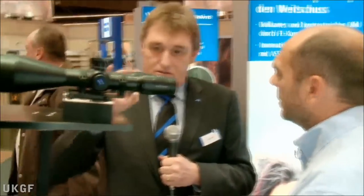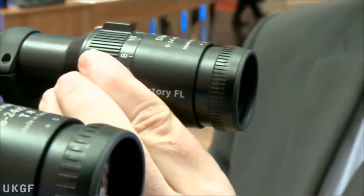Now on this model, John, the right hand one, we've got the FL glass. Oh, goodness. Set at the same power. That is amazing. Unless you've just seen this, you cannot appreciate just how good this scope is. So now you don't see any yellow. You've got a more defined image, better contrast, and this is what this FL glass can achieve in rifle scopes. So that's why the Victory 6-24x56, 6-24x72, and the new 4-16x50 all come with this fluoride glass FL.